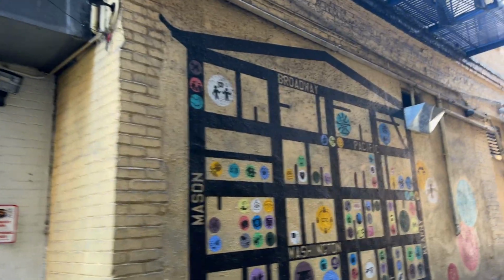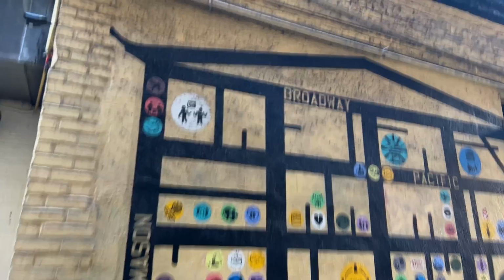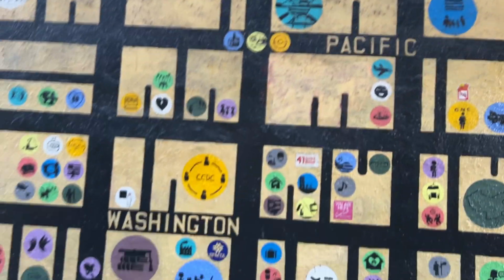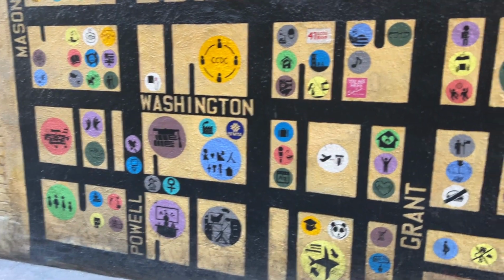You can see they've kind of turned it, they've painted it into a home in a way. You see that curved roof. It's acting as if, because Chinatown is their home. So it's a really, really nice thing to see.